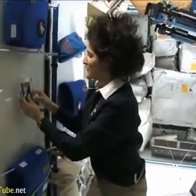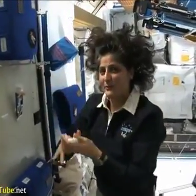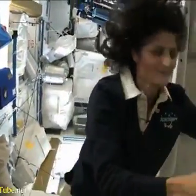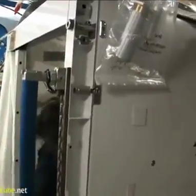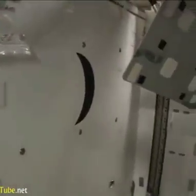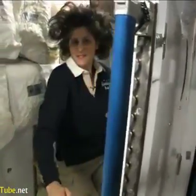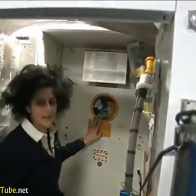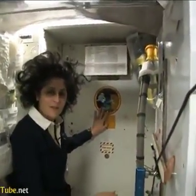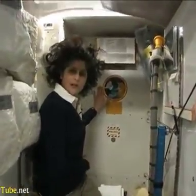One of the most pressing questions about living in space, of course, is the bathroom. So let's take a look at that little piece of work. Come on in. Here we are at the throne. This is awesome. You might have noticed a little moon on the outside. This is our orbital outhouse right here.